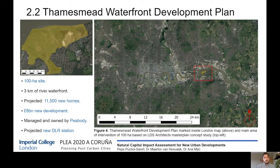So one of the largest urban developments that is going to be developed in Thamesmead during the next 23 years is Thamesmead Waterfront Development Plan. It's projected to be built there more than 11,000 new homes, and the housing association which manages and owns the land, which is Peabody Housing Association, is aiming to spend more than £8 billion.